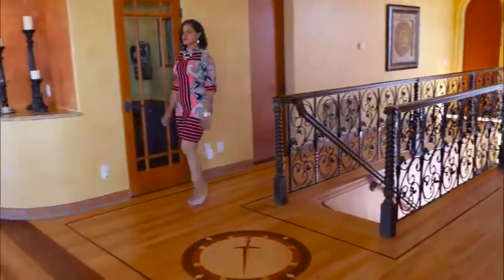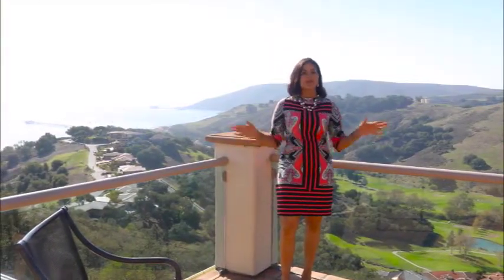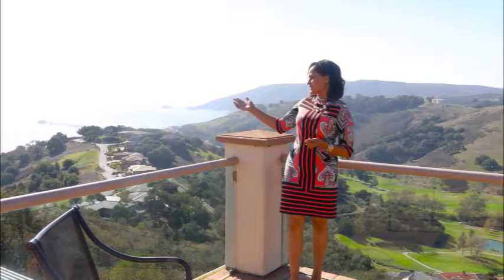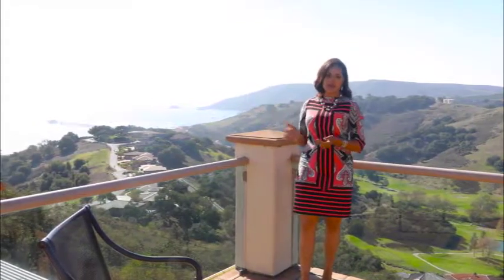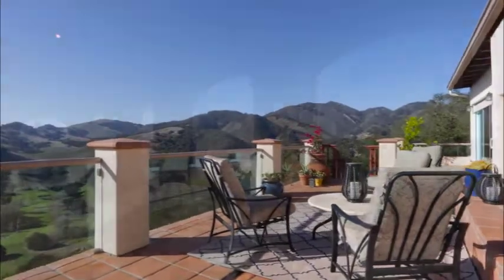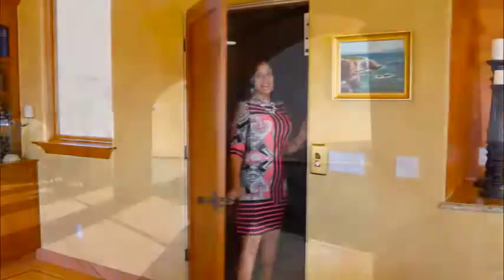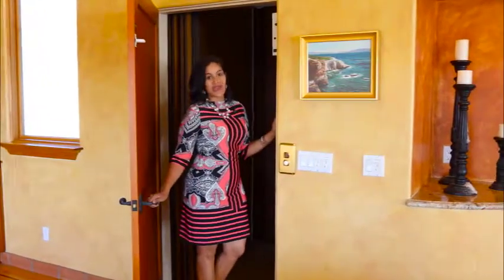This home has 2,500 square feet of private patio space with unobstructed panoramic views of the beautiful Pacific Ocean. Imagine living on top of the world. Well, you can. This home has the highest elevation in all of Avila Beach. This home even has its own elevator.